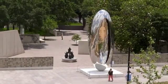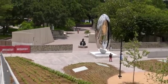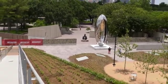I bet you always thought of Chicago as the home of the bean, but did you know Houston actually is home of the original bean? Let's learn more from Paper City's Catherine Anspon.